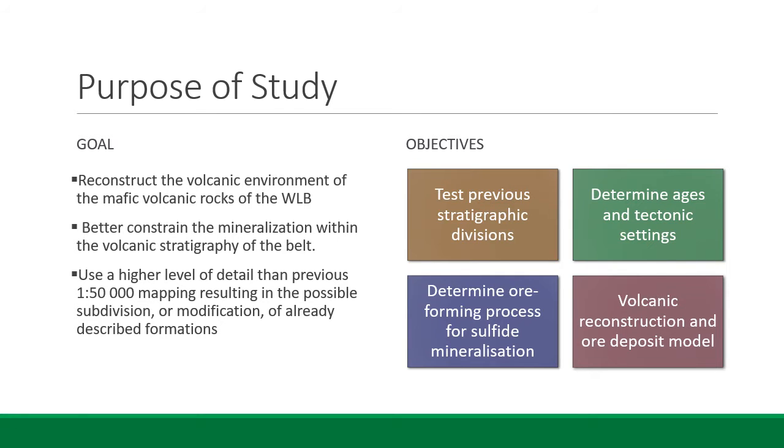The goal of this study is to reconstruct the volcanic environment specifically for the mafic volcanic rocks of the Winter Lake Greenstone Belt and to better constrain the location of the VMS mineralization within that volcanic stratigraphy. The level of detail for this research should allow for more definitive conclusions than previous mapping, which was done at 1 to 50,000 scale, and for the subdivision and possibly modification of the already described formations in the area.